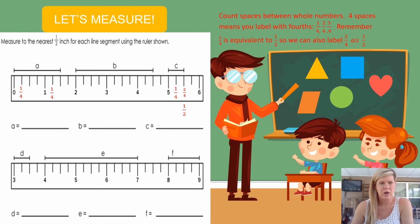Okay, so now you're going to see a page that looks like this in your packet. I've just cropped it and only done the first 2 rulers, so you can follow along with me in your packet because this is in there. And I think I wrote notes and examples on there for you and even gave you some of the answers already. So let's look up here.